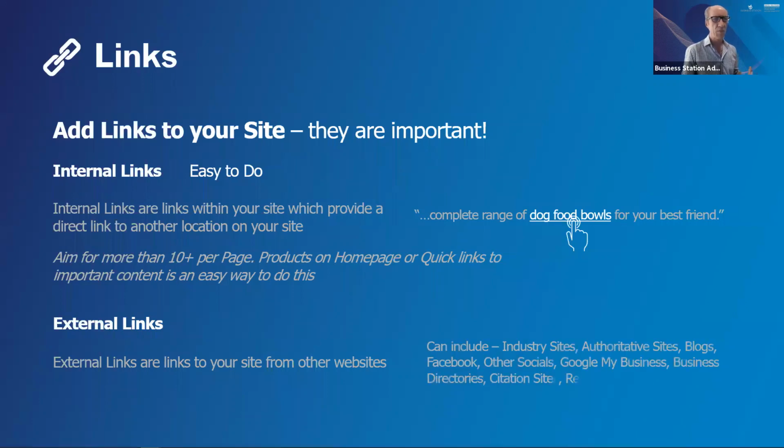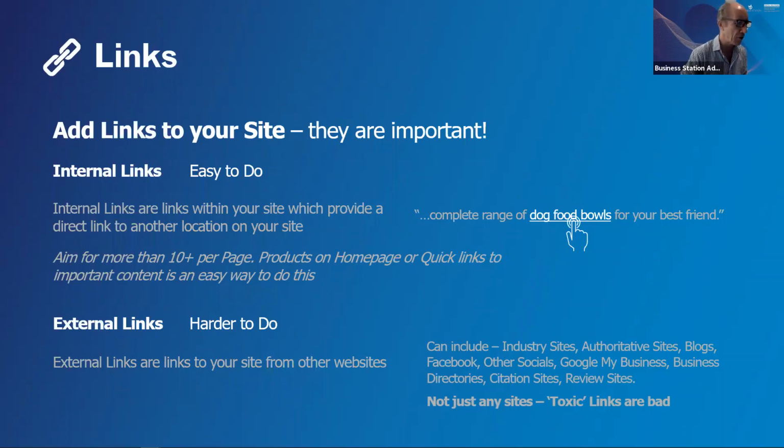Now, external links can include a number of different types of organizations. Like I said, industry sites, authoritative sites, blogs, Facebook, so other socials, business directories, and citation sites. There are a bunch of citation sites out there that I'll talk to you about shortly, where you can do that very, very easily. These are things like Yellow Pages and Local Search and all those ones. So I definitely recommend getting on those, particularly, but not only, if your market is local to you.